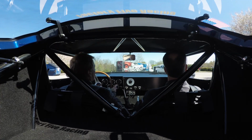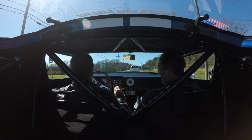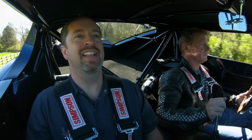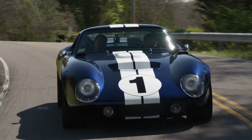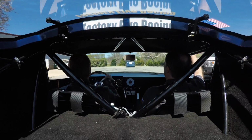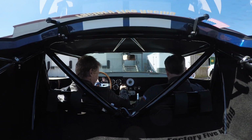All right, so we're going out this way, right? Yeah. Oh, well, let me just straighten out the car then. That's great. This thing is awesome. That was fun, huh? Man, that was really fun.